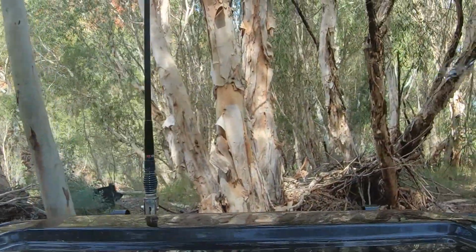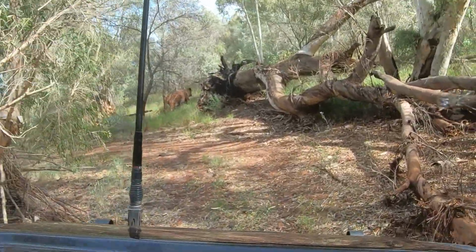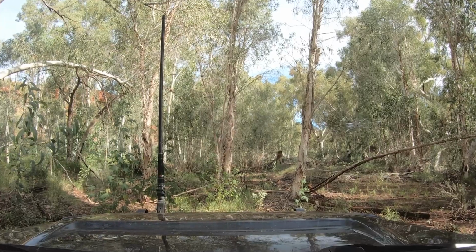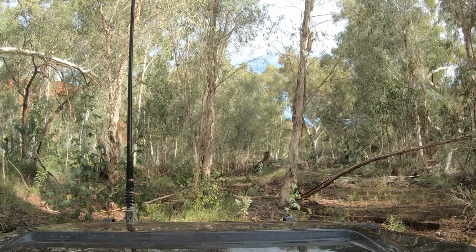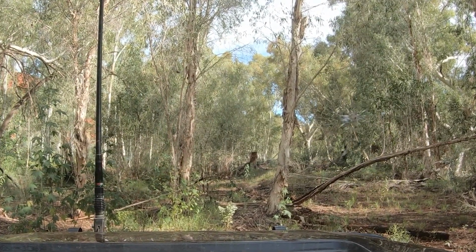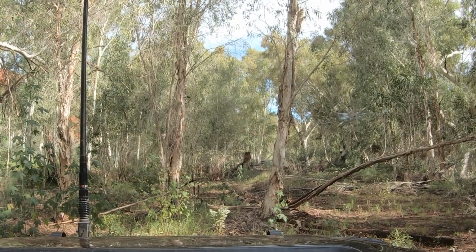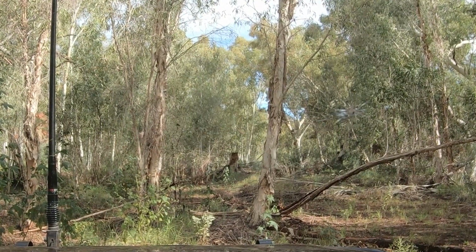Somebody's been kind enough to cut off the branches to let us through. There's some big cows. Sorry guys, didn't mean to disturb you. Well, that's it. We've been Punda blocked. There's a tree down in front of us here, and the track just sort of peters off into nothing. According to our map, we are 946 meters from Punda Rock Hole, and that is as far as we're gonna get.